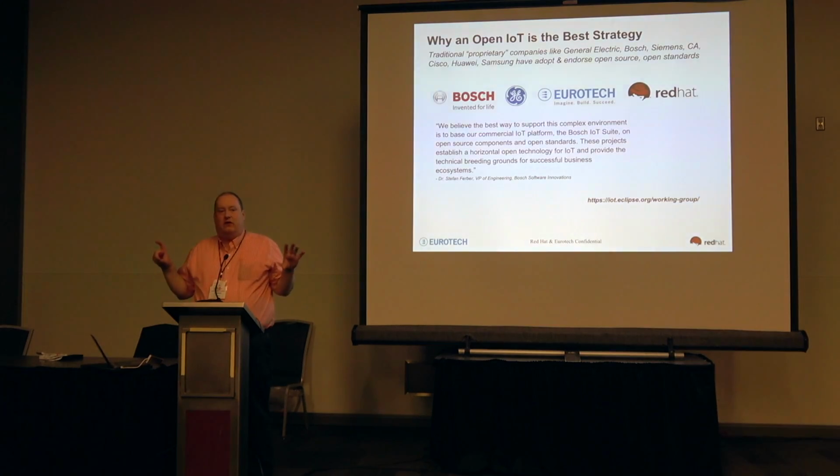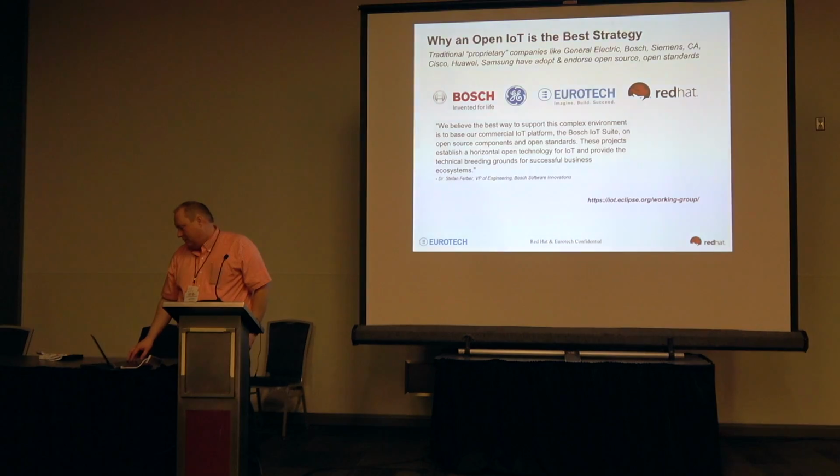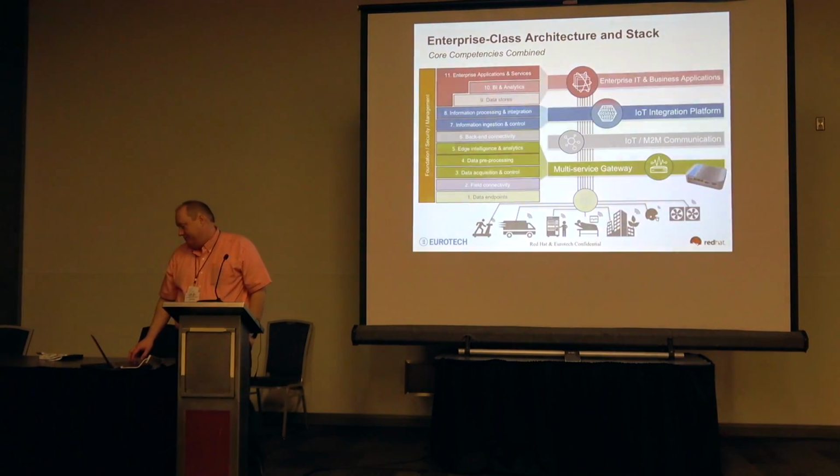So the goal of Eclipse IoT is essentially to establish a set of horizontal technologies that you can then build vertical solutions on, like the smart home initiatives and things like that, and to build them in a way where you can plug in additional pieces of functionality through APIs and through shared data models and things like that.